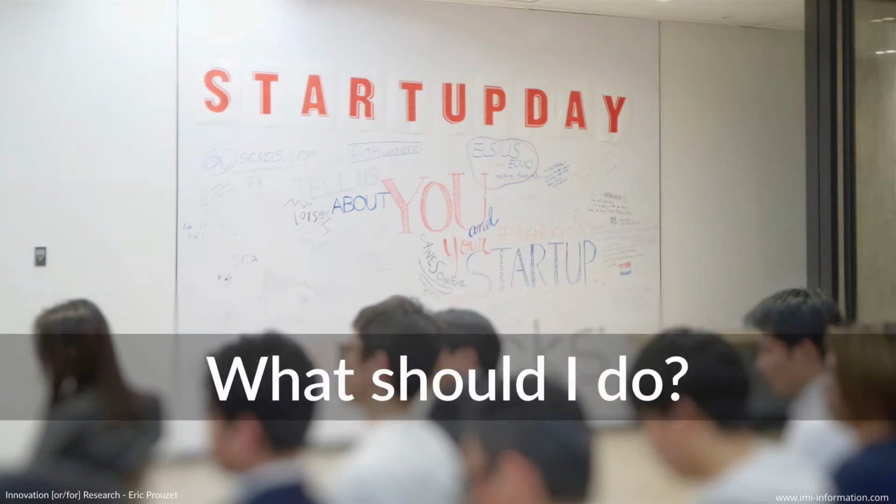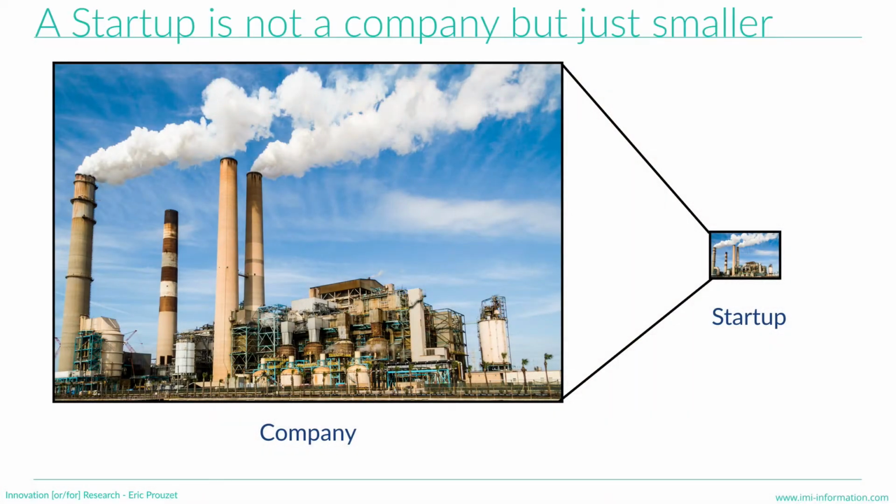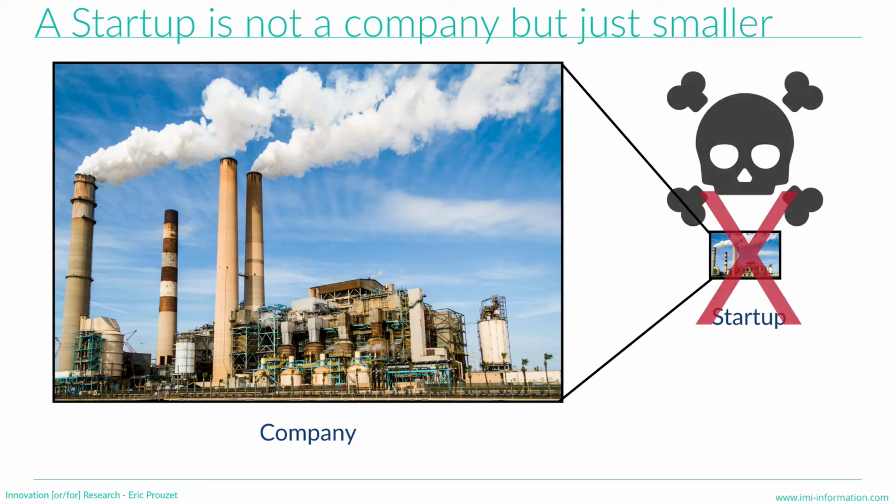Now you are at the starting point and you say, okay, what should I do? Let's look at what is important. The very important point we must bear in mind is that the startup, the group who will work on the innovation project, is not any company, but just smaller. You don't have to reproduce the structure of a company with a CEO, a CFO, a CTO, marketing, commercialization, etc., where you will spend a lot of money and do it just smaller, because this doesn't work.